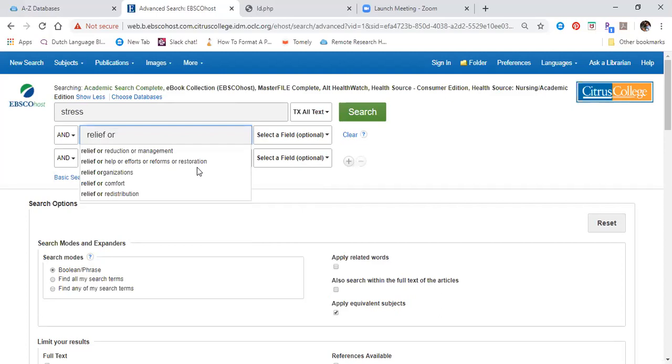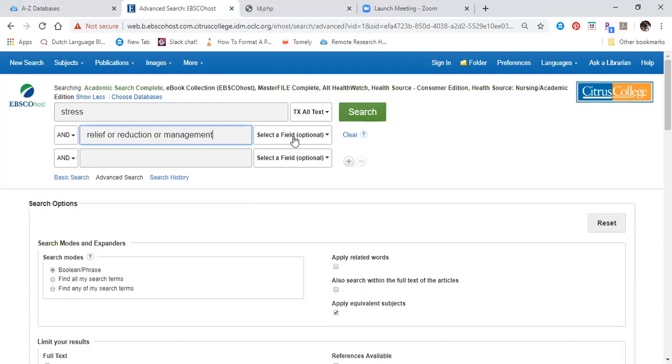So in this case, all of these words kind of mean the same thing, right? I might be interested in articles with any of them. So I'm going to go ahead and take those. I want all of them. Or is a great linking word for that. I'm going to do all text again. I'm going to click search.